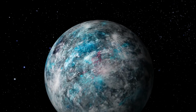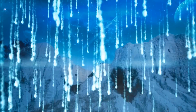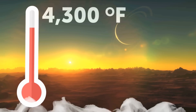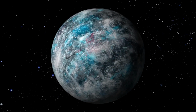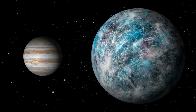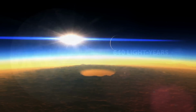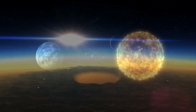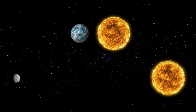Another planet you probably shouldn't set foot on is WASP 76b. There, it rains iron on the night side of the planet, and the temperature on the daytime side rises up to 4,300 degrees Fahrenheit. That's hot enough to vaporize most metals. This exoplanet is a bit larger than Jupiter in terms of size and is located 640 light-years away from Earth. Such terrifying weather conditions in this world are caused by its unusual orbit. The distance between the planet and its parent star is 10 times shorter than the distance between Mercury and the Sun.